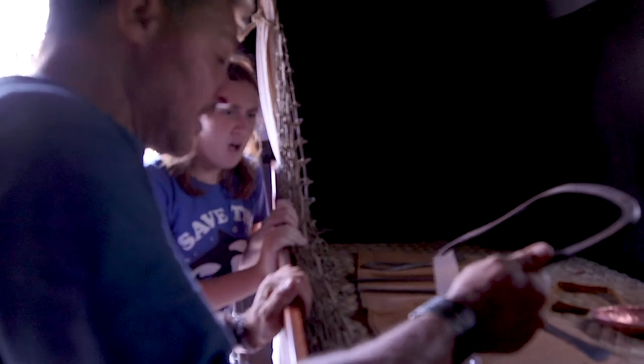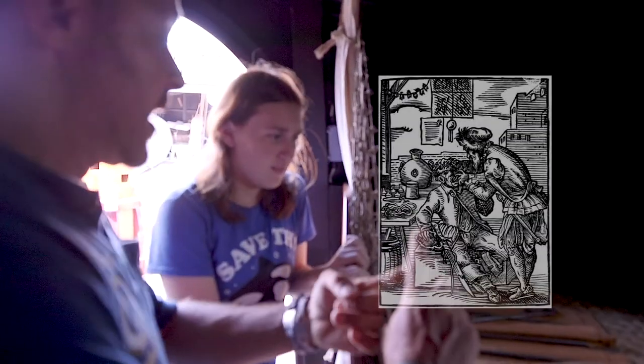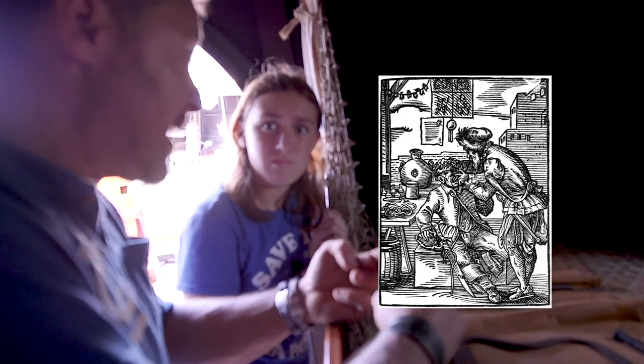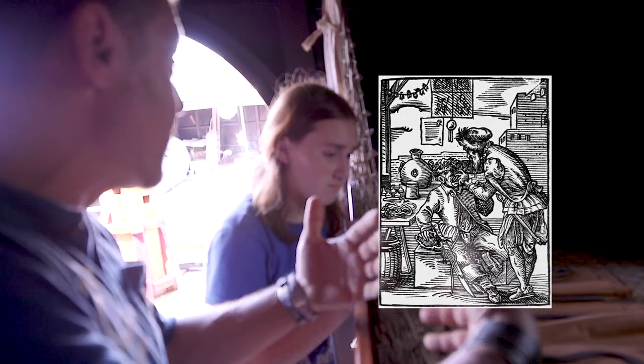This being a bone saw. Oh, that doesn't sound good. No, it's not. This would be used for amputation of limbs. You'd also have things like teeth pulling, bloodletting. Basically, any surgical procedures that needed to be done on the ship would be handled by the barber surgeon.